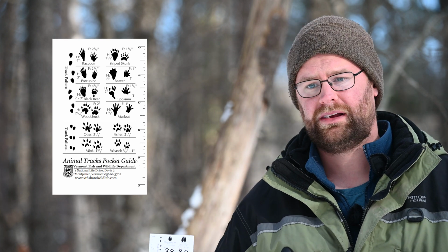What you'll receive from us in the mail is a brief letter detailing the program. You'll receive instructions on how to build journals, and I'll go over that in a little bit as well. You're also going to receive enough track identification cards for all of your students. And this is crucial because this is going to be really helpful for you when you're out on your nature hikes.